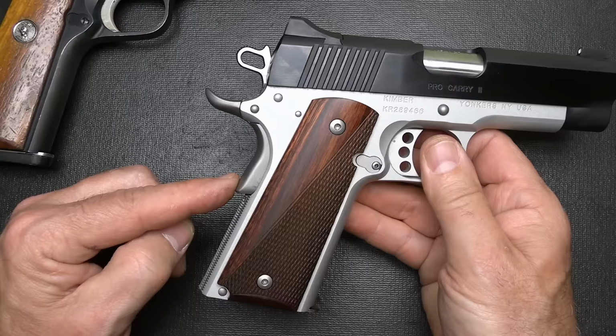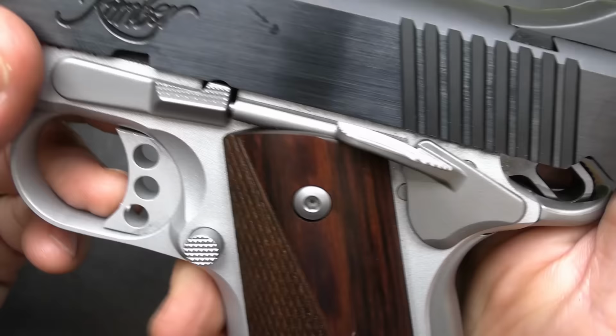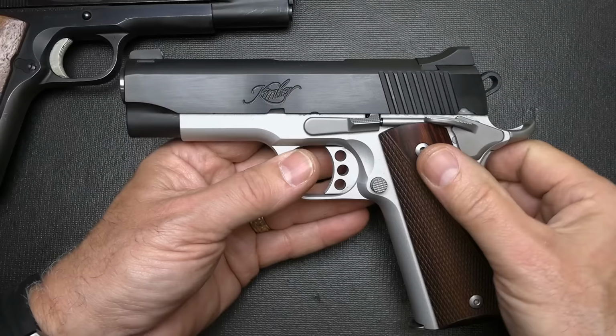Beautiful. To be able to depress that grip safety, your takedown lever, and you're going to want to push it from the other side. Sometimes it's a little bit just real tricky. And then we have a carbon steel slide on top.